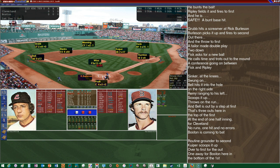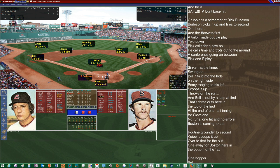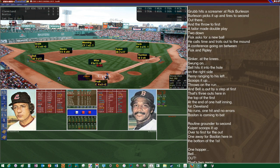So Rick Burleson will be up next, hitting .320 with 9 runs batted in. It's going to be off of his 1 column. It'll be a ground ball to Bell. Fires over to Thornton, 2 down.